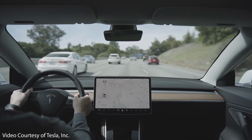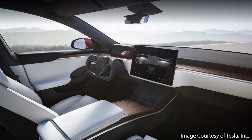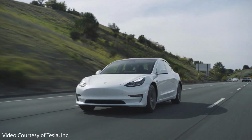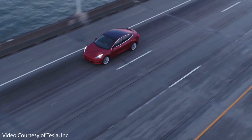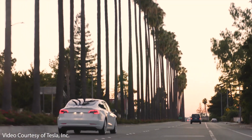The Model 3 also has arguably one of the best infotainment systems, only beaten by the newly refreshed Tesla Model S and X, and it has built-in security features like the dash cam recorder and Sentry mode, as well as the ability to stream movies and videos from some of your favorite services like Netflix, Disney+, Hulu, and YouTube. There are, of course, a number of other useful and helpful features in the Model 3 and Tesla's other electric vehicles, and this list continues to grow because Tesla continues to add features to their vehicles.